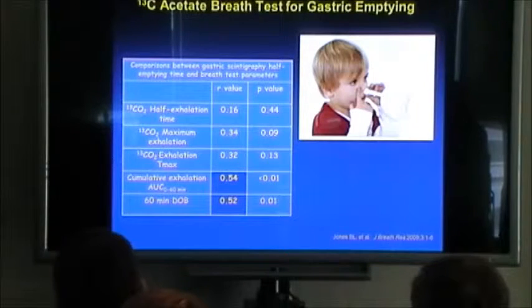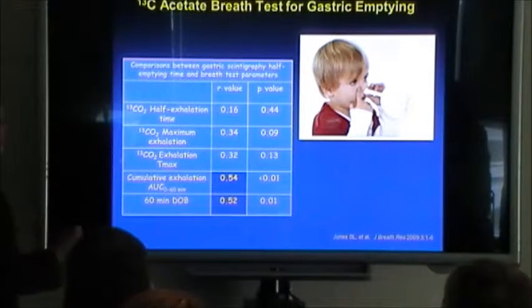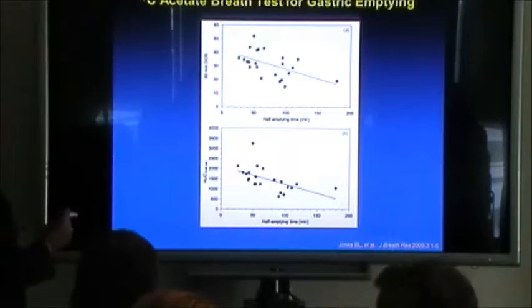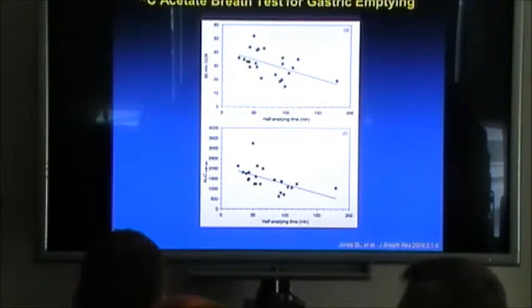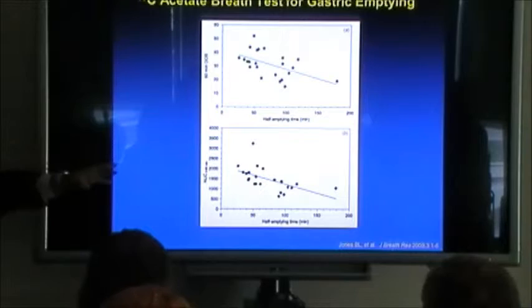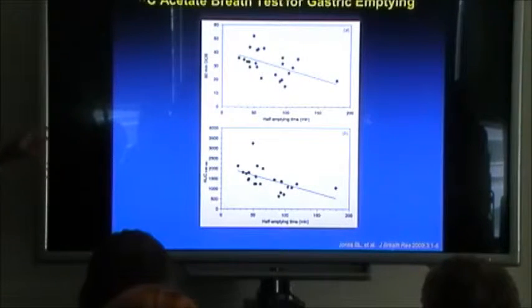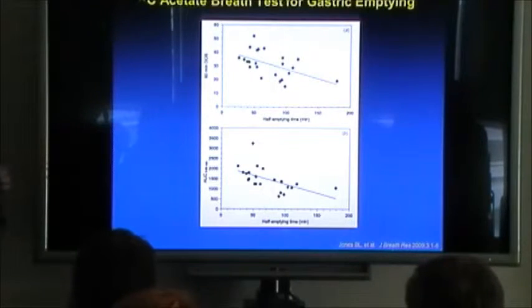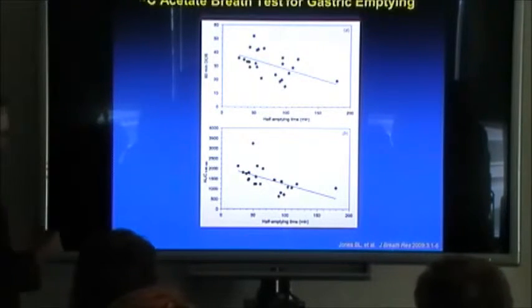And so we did this in a group of kids, and we compared it to scintigraphy. And what was interesting, and I think the next panel has the data. Yes, I'm going to have to go back. But scintigraphy is done in a certain way. You literally measure that disappearance half-life. So when we plotted our results versus the scintigraphy results, there was an association, but it wasn't striking. The R squared wasn't 0.9 at all.